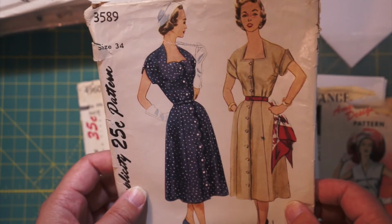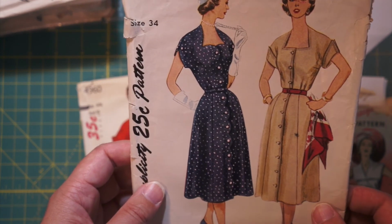And I swear I'm not trying to influence the voting by holding this one up, but I think I love this one the most.